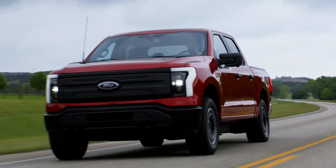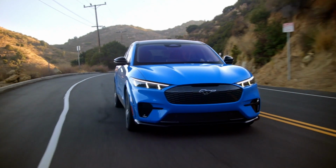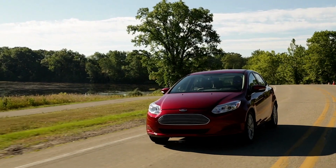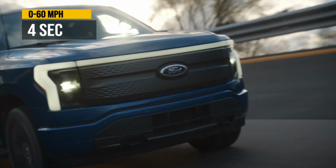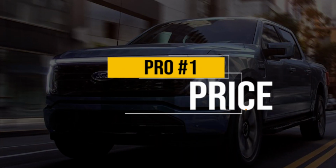This is Ford's fourth electric vehicle. The other one that's on the market right now is the Mustang Mach-E, and the other two have been discontinued, the Focus Electric and the Ranger EV. The Lightning can launch 0 to 60 in about 4 seconds, which is pretty impressive though. Alright, now let's get to the pros and cons, and the pro number one is the price.